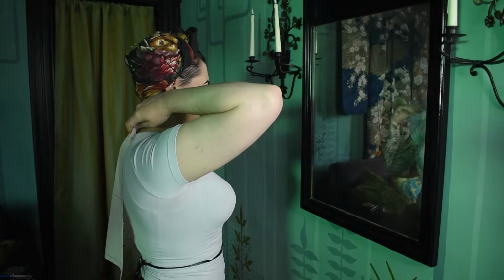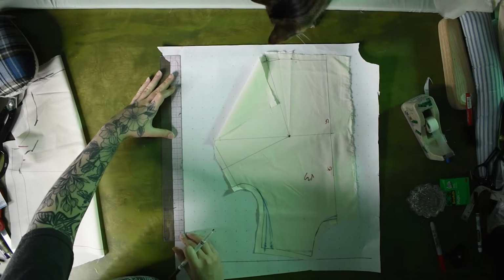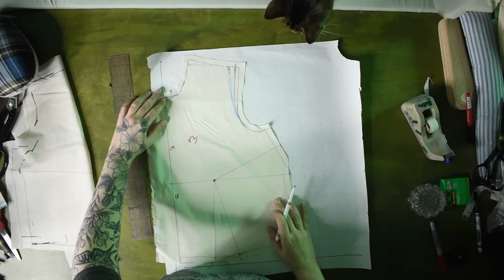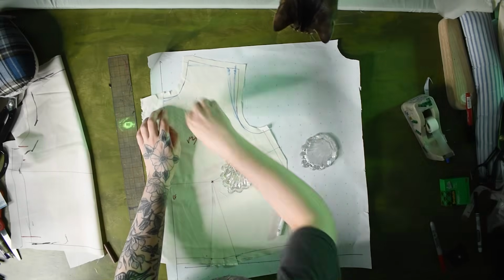Probably should have. I think I was just getting a general idea of if that was working at all, because of course I've never draped anything on my body like this before. So you're getting my first try at this, by the way. I've never done this before. So we'll see how I do.